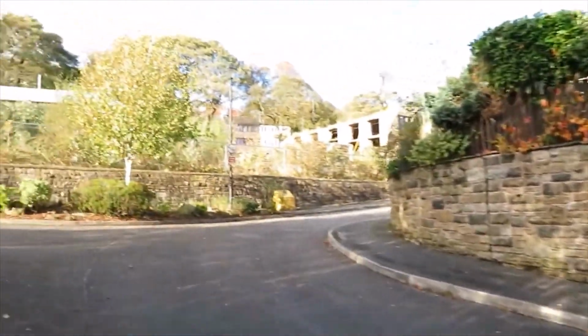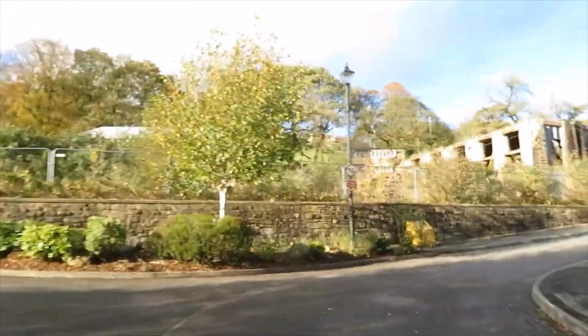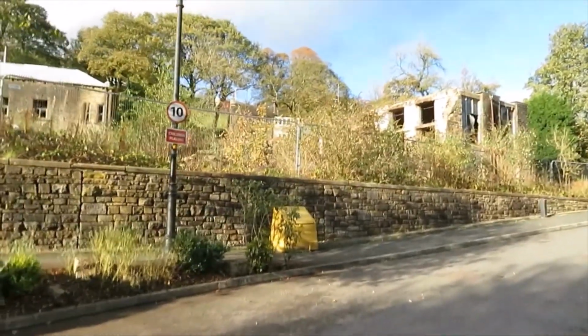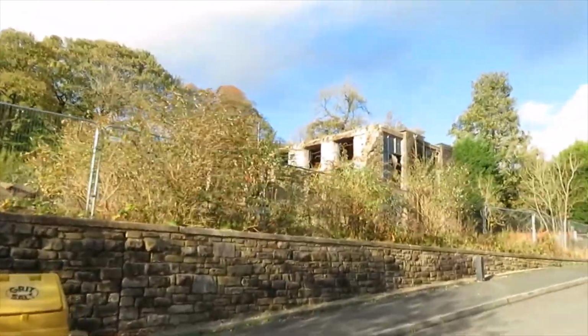That was the famous Bailey Mill, and it got burnt down some years ago. I believe it was arson. I don't mean Arsene Wenger, I mean it was arson.